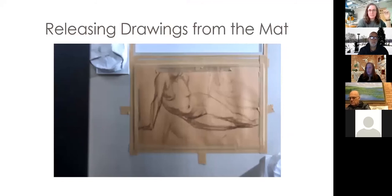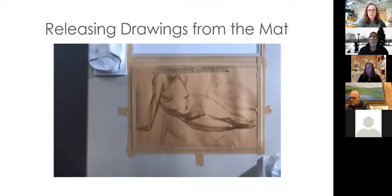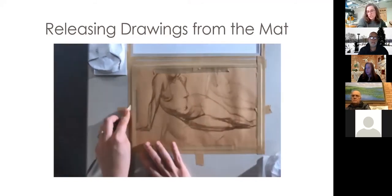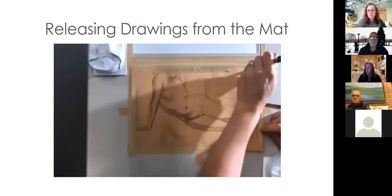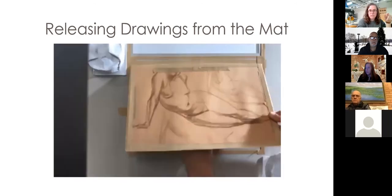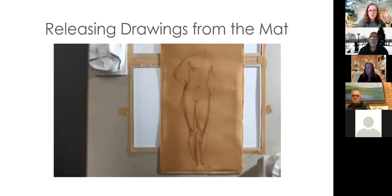As we had peeked a little bit, here is a quick video of me releasing this drawing from the mat. All I did was take a scalpel and cut along the adhesive edge, avoiding the edge of the paper, of course, cutting that tape so that we could release each drawing individually. And you can see here is the drawing released. If you look along the edges, the tape is still pulling at that paper, and you can see the distortions in the paper from that tape and that adhesive. That's really suggesting that the adhesive is stronger than the paper and is going to cause more damage over time.